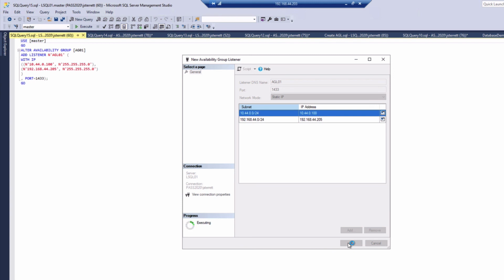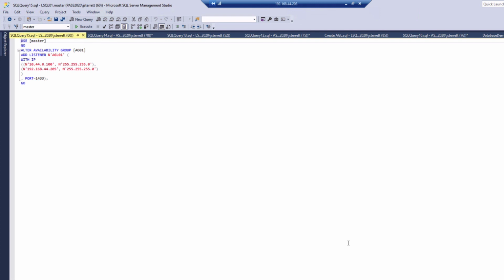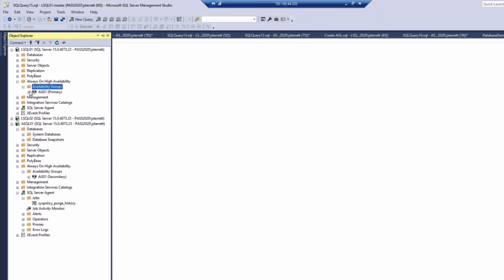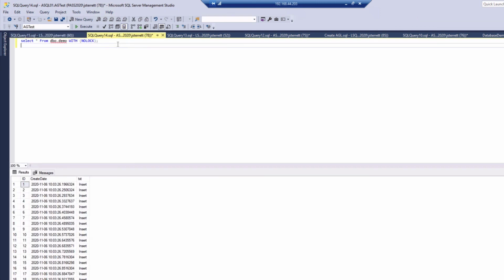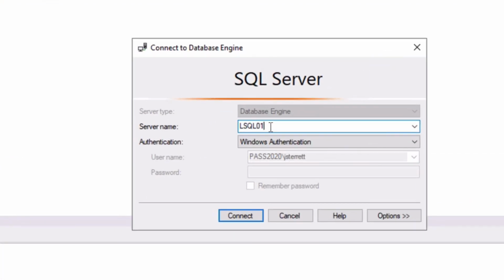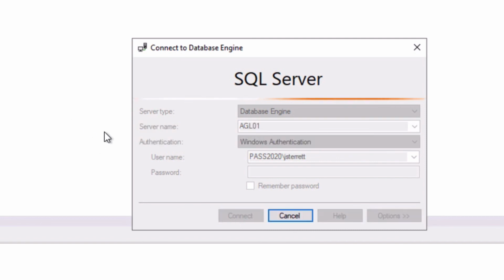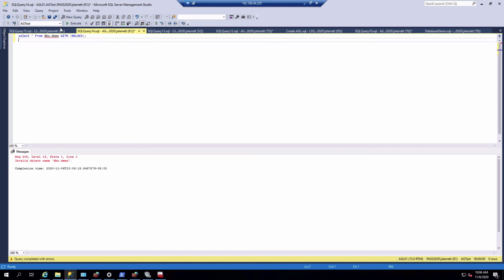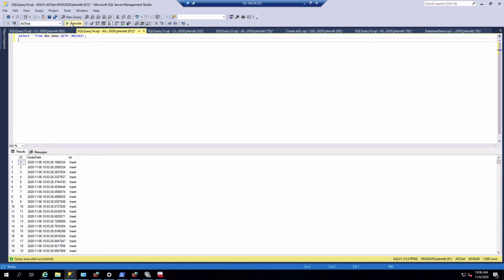And this will go through the process of actually going into Active Directory and DNS and creating our objects so we have our listener. Great, so we have that. We can now connect to our listener. So our query here, I'm just going to go ahead and change this to AGL01. We'll switch over to our database here. And there we go. We can see that we finished our insert of the 1,000 rows here. We're able to connect through our listener here.